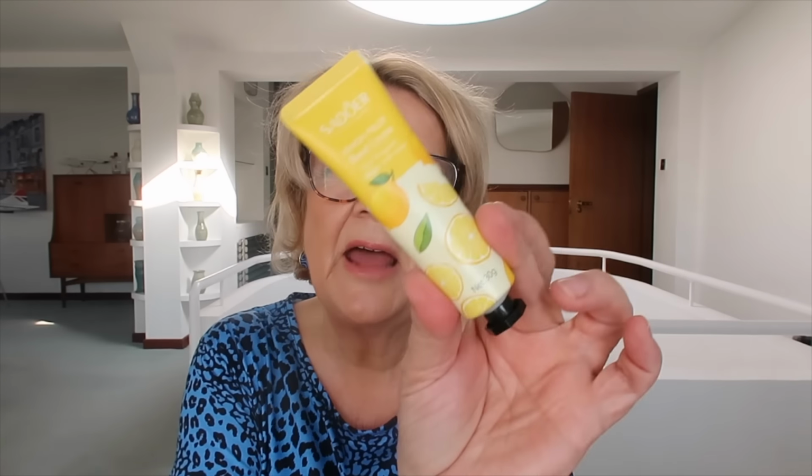Oh, another lemony thing. We're a bit full of lemons and limes today. This is a lemon hand cream, a nice handbag size hand cream, and I was quite interested to try. I got that lipstick in my last Temu haul, the pink honey one, which I've got on today actually. I really like it. It lasts so well. I really like the colour. Everything about it, considering how cheap it was.